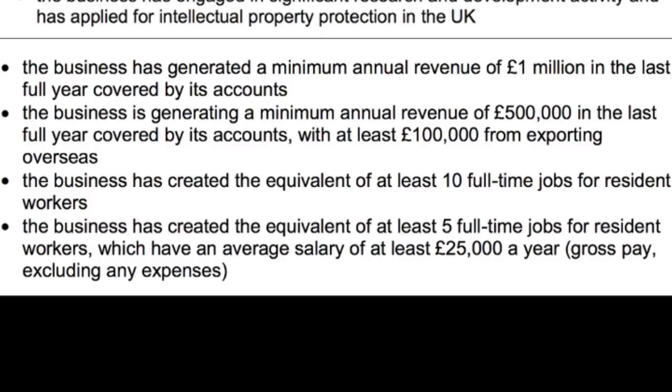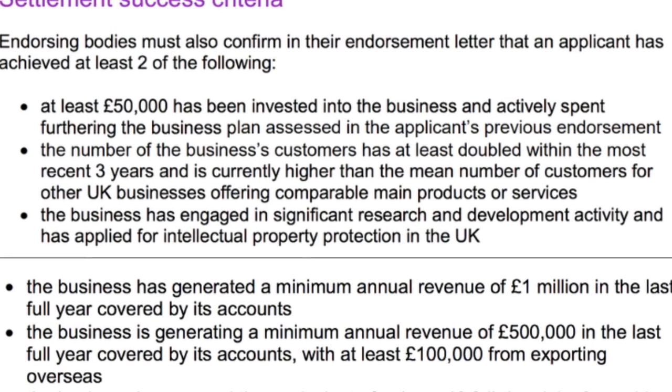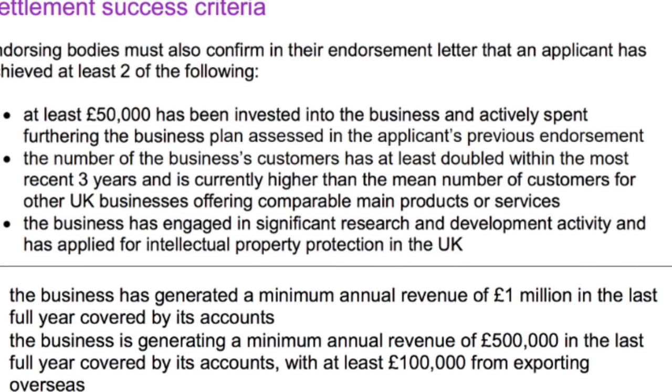So the only criterion which I would warn against aiming for is that the number of your business customers has doubled and is higher than the mean number of customers for other UK businesses offering comparable main products or services. In the vast majority of cases, it will not be appropriate to rely on that and plan for that throughout the 3 years. You want to go for one of the other two. Now, which other two should you go for?